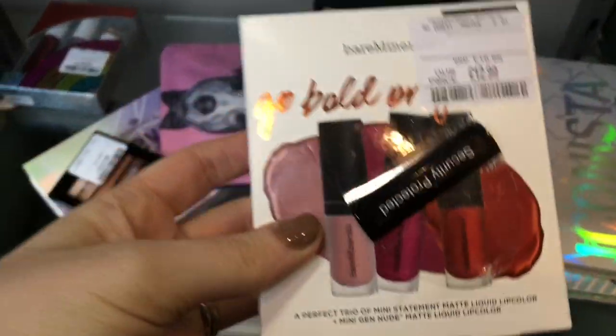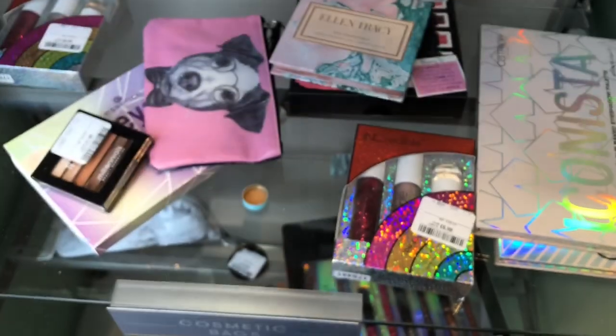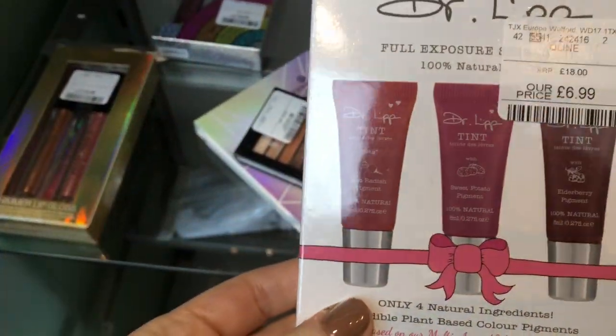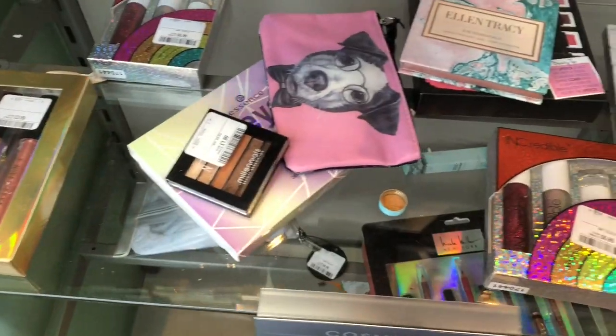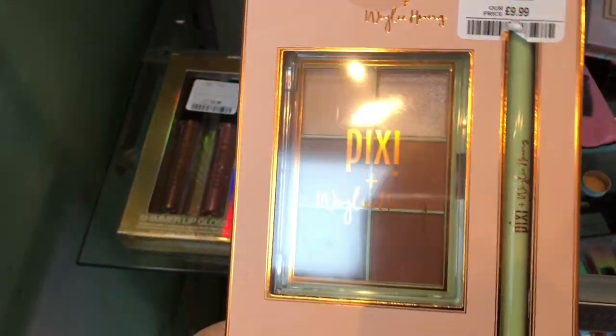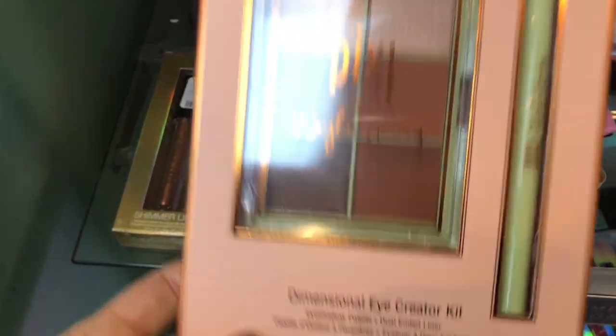Then they had this Gen Nude mini lip set from BareMinerals, which wasn't a bad price for $12.99. I just wouldn't have got use of all the shades. I then spotted this Dr. Lip lip tint set, which I thought was really good value for $6.99. I also thought this Pixie set was really good value for £9.99. I would have been tempted to get it, but I just really don't need any more palettes at the moment.